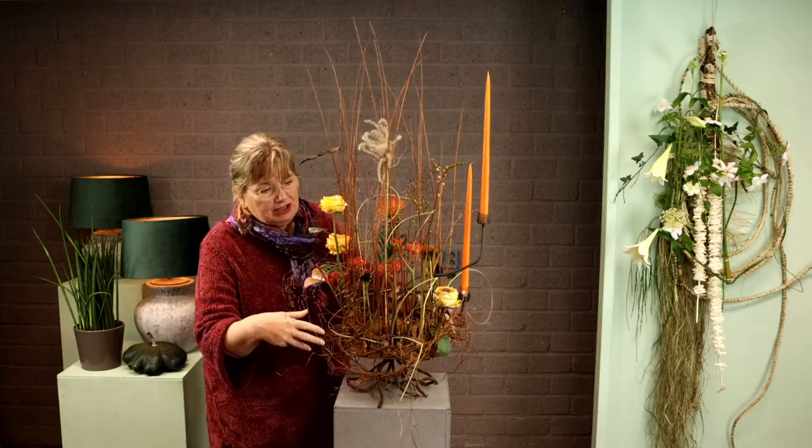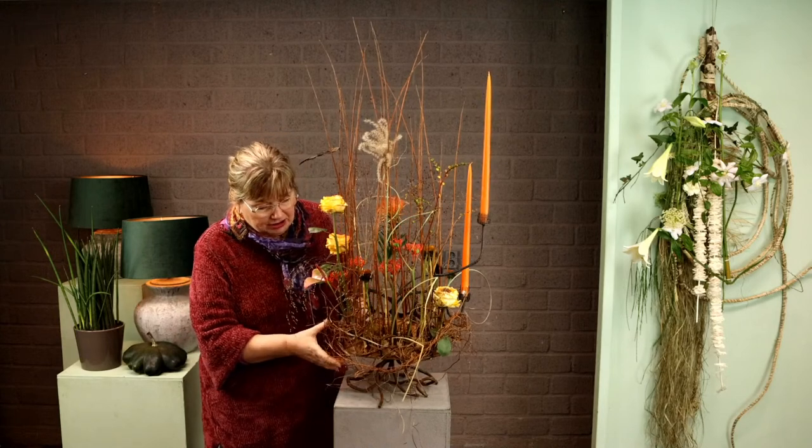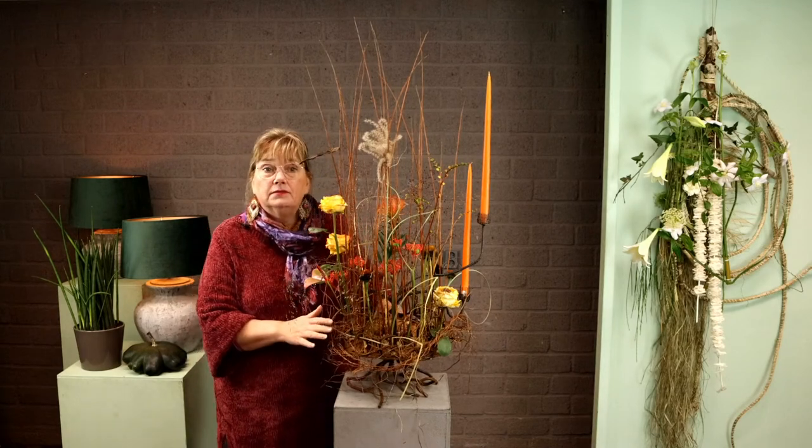On the outside, it's a parallel arrangement, and I used some branches from the polygonum family. So that's what I did.